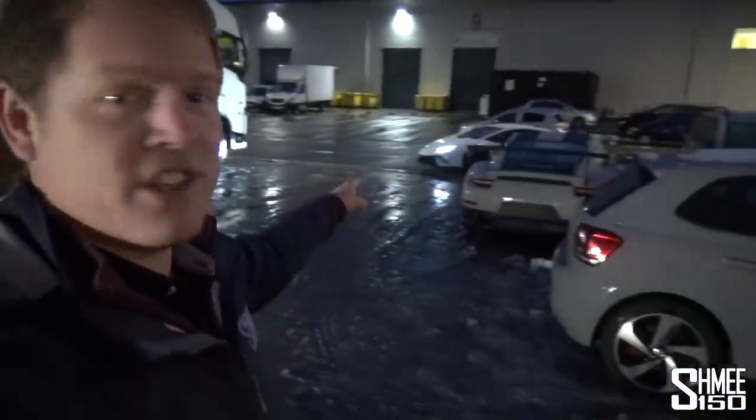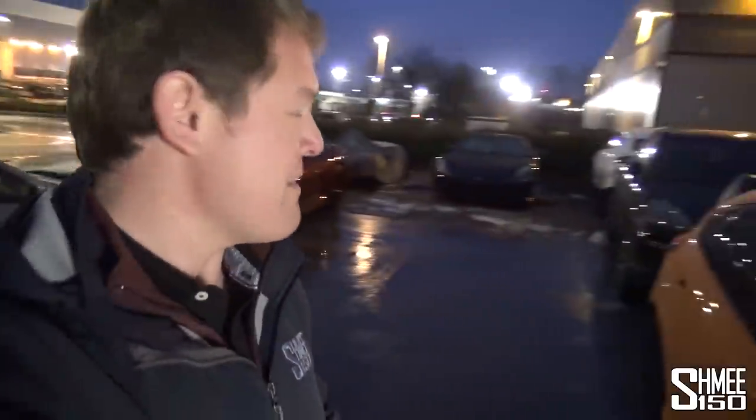That was the noise of a Performante starting up, by the way. Just if I spin the camera around. Oh, don't want to fall over. And there's a GT2 RS. Just nice cars all around, everywhere at the moment.